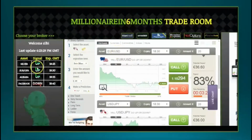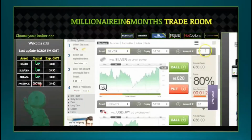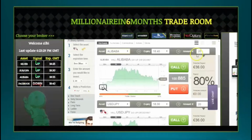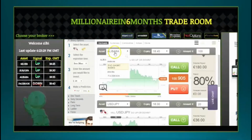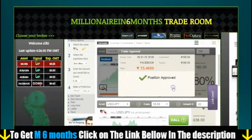Trade according to the signals showing on the left. Here is an example. You can see that the asset, silver, has a green arrow pointing up. That means that silver will be going up and that you need to place a trade for silver. So you set your trade for silver on the up call and choose the amount of money you wish to trade. This works the opposite way as well. If you see the signal as a red arrow pointing down, you set your trade on down put.